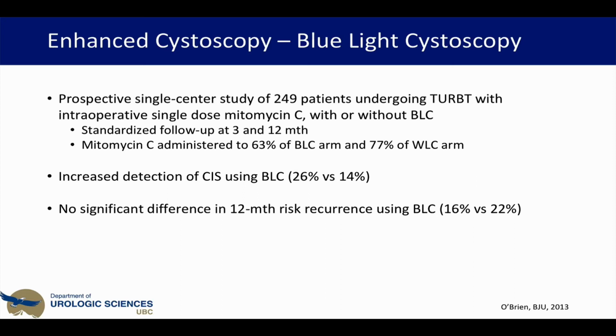Now, again, key to highlight that there's a small cohort. Out of the 249 resections, only 185 had non-muscle invasive disease, and the follow-up was relatively short. I wouldn't make any major conclusions from this paper, but it does raise the question of the benefit of Cysview in the setting of single-dose chemotherapy, and that requires further study.